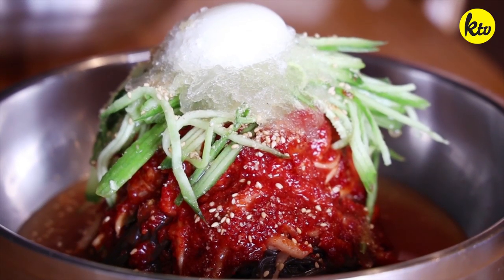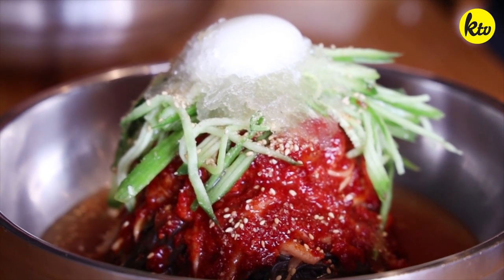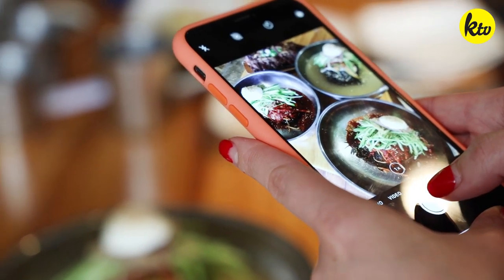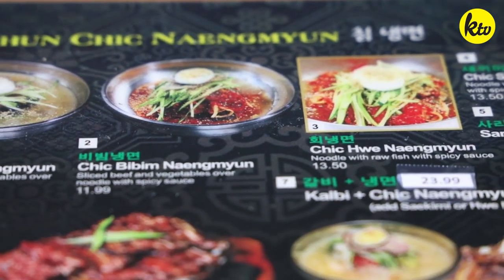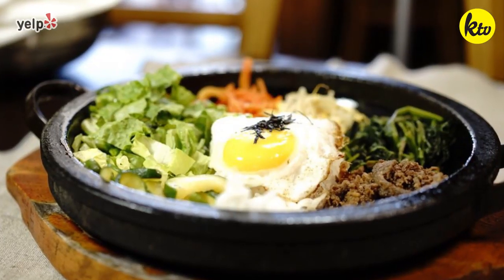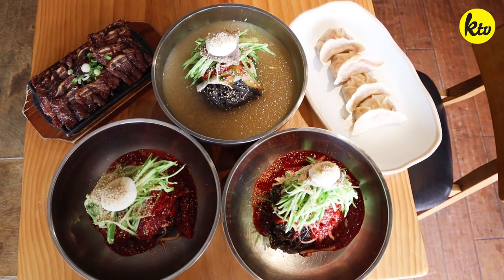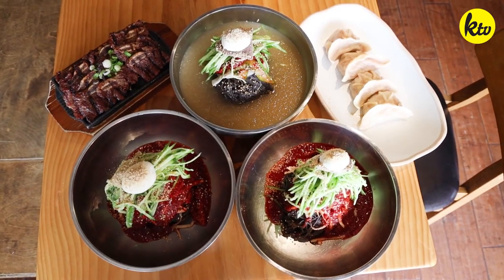And hwe naengmyeon for those who like skate fish. This fish has a lot of bones on the outer layer, which has this extreme hard chewy texture. Of course, it's all on everyone's preference. It doesn't get much better than this. They have other menus like stone pot rice, knife cut noodles, to spicy rice cakes. I practically ordered the whole menu here before and can certainly tell you most everything here is a winner.